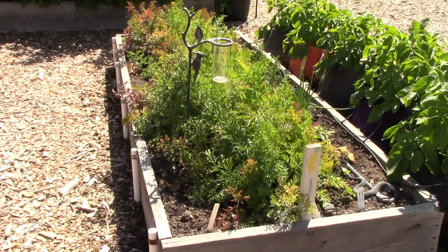I'm not 100% sure what that means. Is it a type of rust? Is it a reaction to our crazy weather patterns? I don't know, so I need to check into that more.